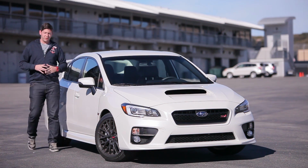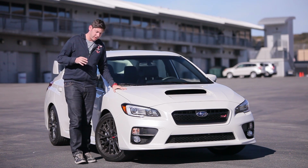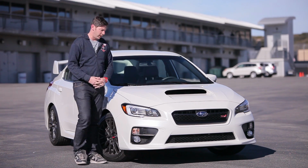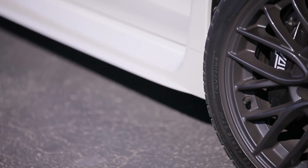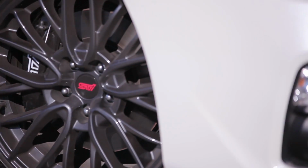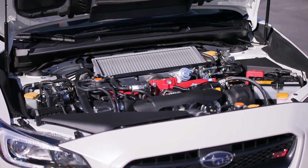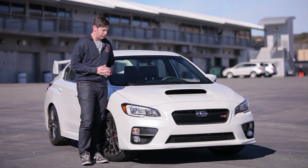So we've spent the morning thrashing the new WRX STI on some curvy country California roads, and it's been an absolute joy. There's a lot to love about what's going on here. The suspension is great, the car's stiffer, the brakes are excellent, the 2.5 liter boxer motor loves to rev, and can pull you out of corners pretty quickly because it's got some surprising low-end torque from a 4-cylinder turbocharged engine.